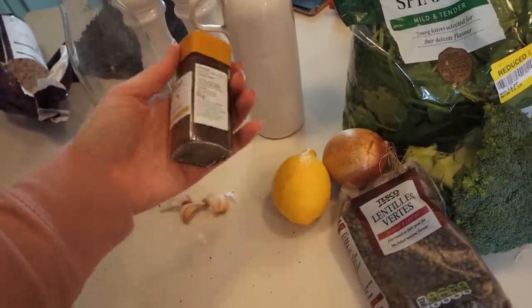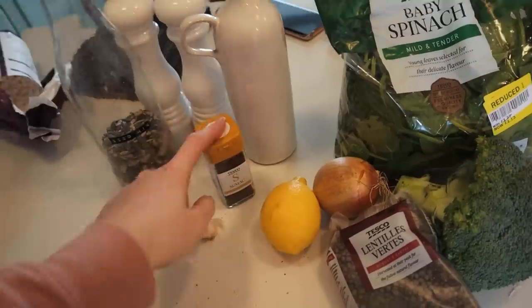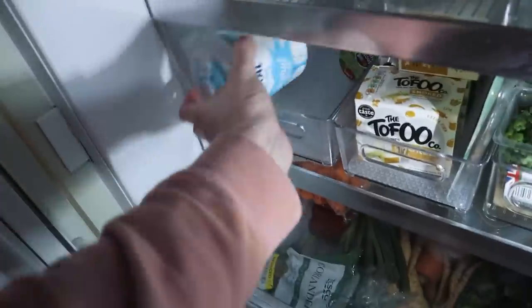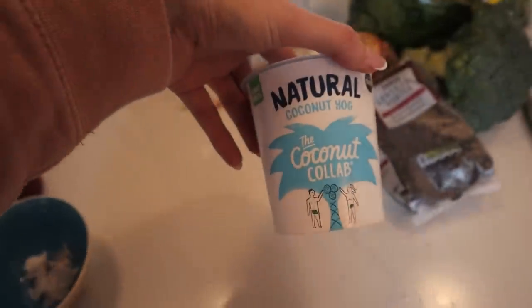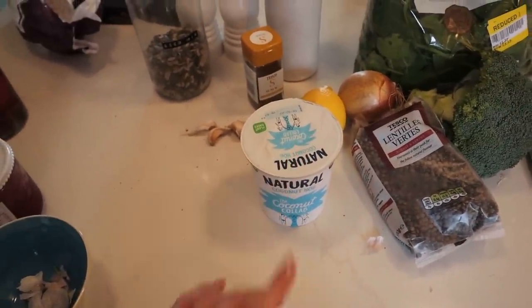And I haven't used this yet, I don't think. I think it's a brand new one. No, it isn't brand new. I might use this with some chili flakes and some other spices, but let's get cooking. I also forgot there is also the dressing. So the dressing is yogurt, tahini, lemon, chili flakes, salt and pepper. So I'll get the tahini out.